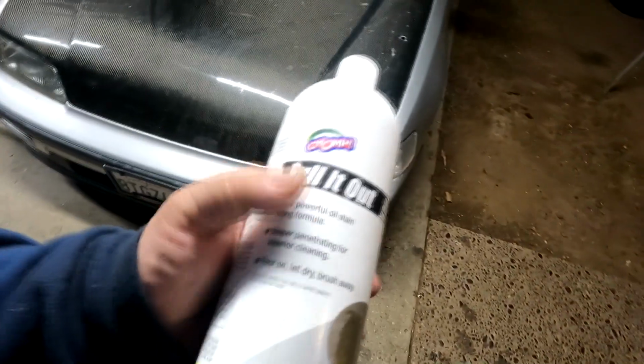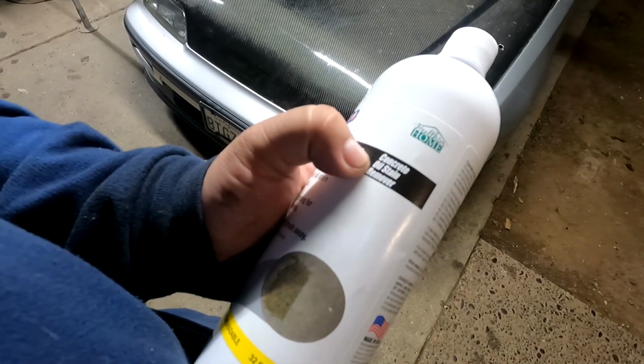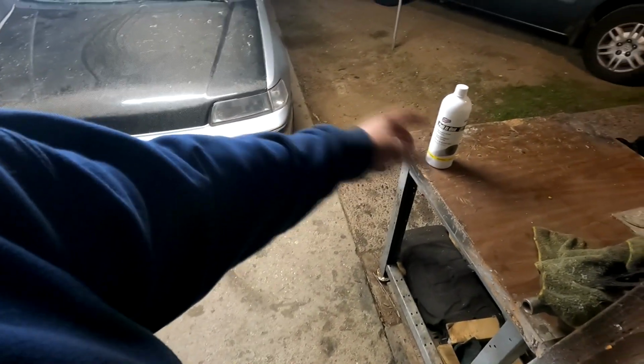Now, this was sent to the PO box the other day, and it is a compound to remove concrete oil stain, and it says literally pour on, let dry, and brush away. Now, I was going to clean the driveway right now, but granted that is just a pour on, let dry ordeal. I kind of tested a little spot. I will check up on it tomorrow. I tried it right there. I can already see the oil lifting.